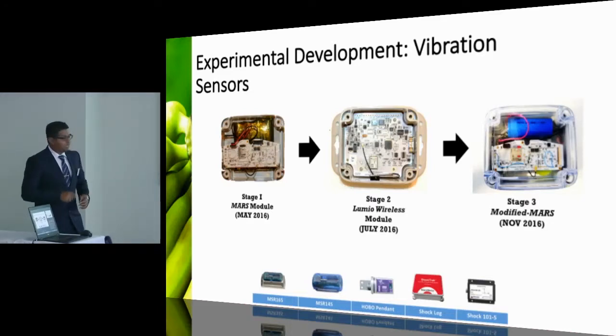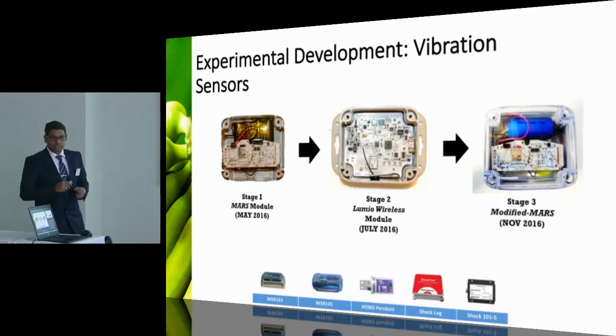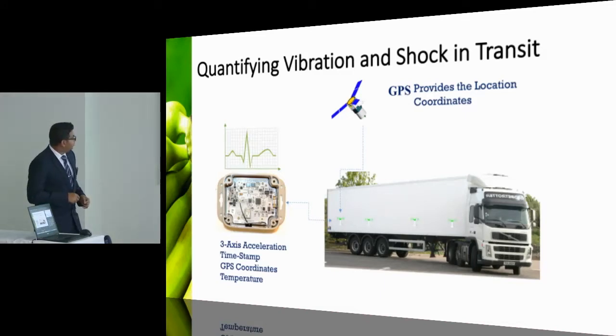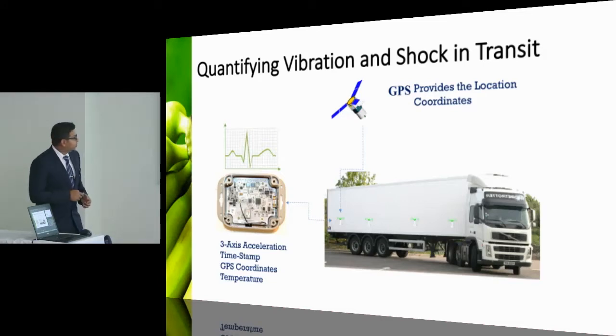So we had to experiment. We experimented with three sensors, and there were different stages. The reason there were different stages is that we improved from one stage to the other the battery consumption, the power consumption, so that we could sample for a longer period of time and also improve the memory capacity. Using this, these sensors are capable of sampling 3-axis acceleration, or in other words 3-axis vibration, timestamp, GPS coordinates, and also temperature. GPS coordinates provide a spatial quality to data to understand where exactly these shocks occur along the supply chain.